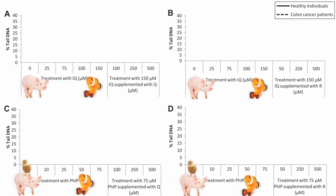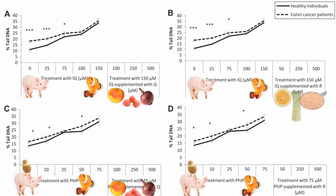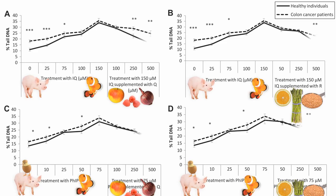They used the COMET assay again, measuring how much DNA was broken off in the tail, and as you can see, as the concentration of meat mutagens increases, so does the DNA damage. They then continued to pump in that meat mutagen at the highest level, but started adding some plant phytonutrients. Quercetin, found in foods like apples, red onions, and berries, and rutin, found in citrus, buckwheat, and asparagus. Even as the highest carcinogen dose continues, adding plant phytonutrients starts to bring the damage down.